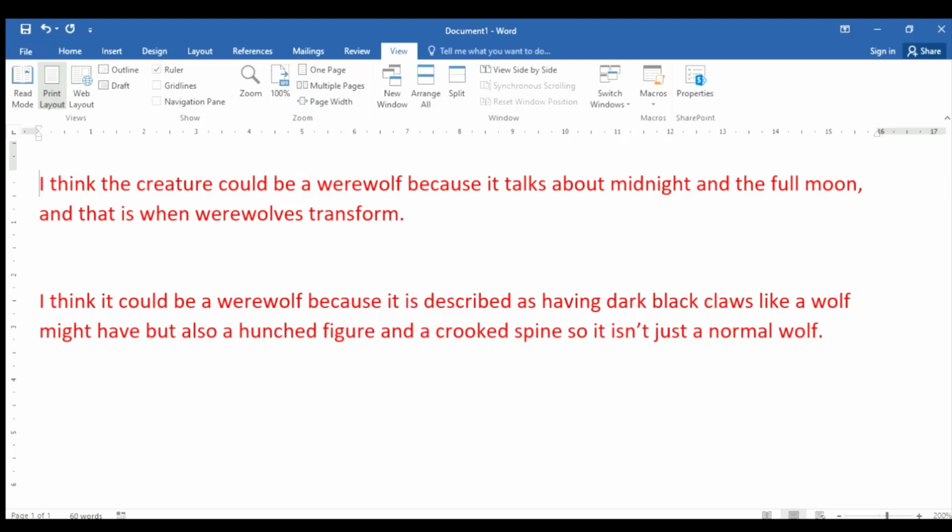Another example, I think it could be a werewolf because it's described as having dark black claws like a wolf, but also a hunched figure and a crooked spine, so it isn't just a normal wolf. Again, the pieces of evidence I've chosen are helpful, but without me saying, so it isn't just a normal wolf, they don't really make it clear why I chose them.